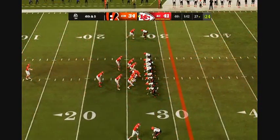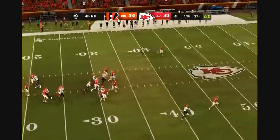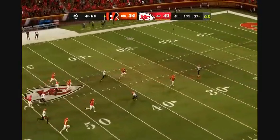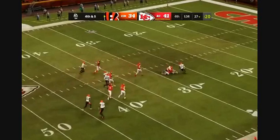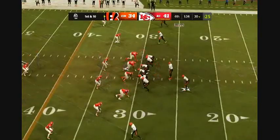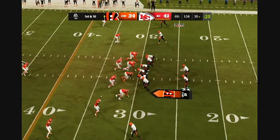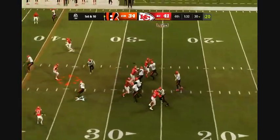Here's the Chiefs punter now as he'll kick it away for the 2nd time. 44 on his first punt, and this is a good kick as well. A 41-yard punt there with no return. And the offense will take over with a new set of downs. The Bengals drive about to get going.